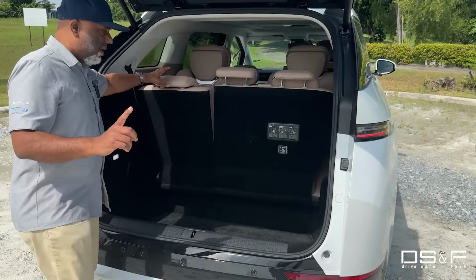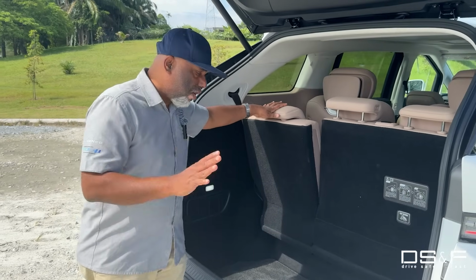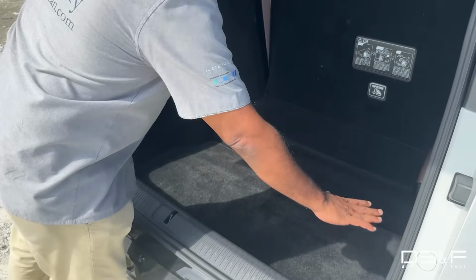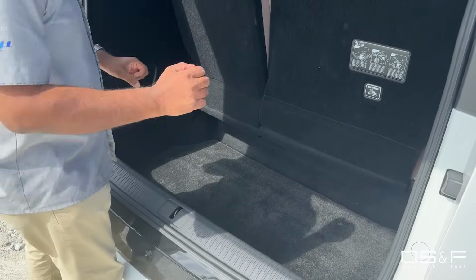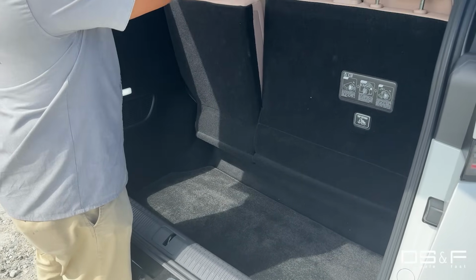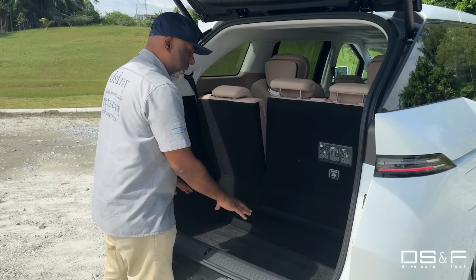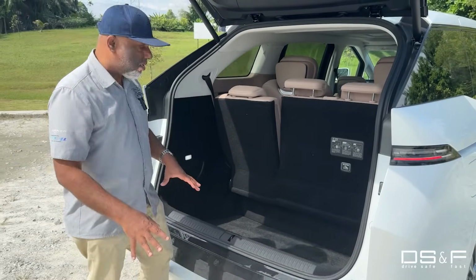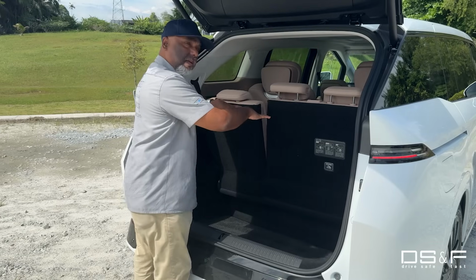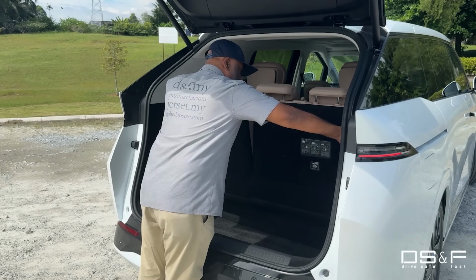Now, Xpeng engineers have been very smart here. I'll tell you why very smart. Because a lot of MPVs this size have flat, high floors, which means when you put luggage in, it comes up to here. And then when it comes up to here, the driver can't see at the back. But here, you've got a sunken luggage area, which means I can actually fit 2 full-size suitcases here, standing up, with duffel bags and whatever else in the rear.